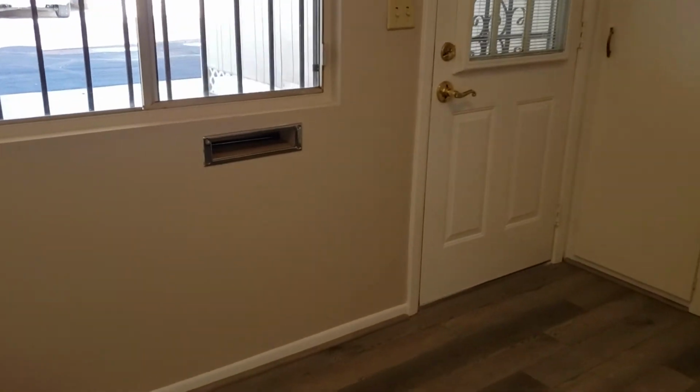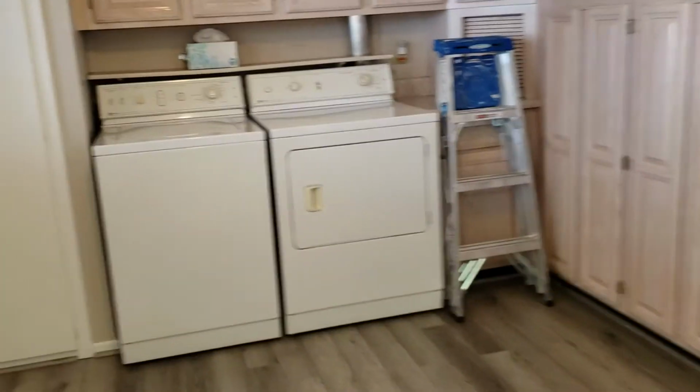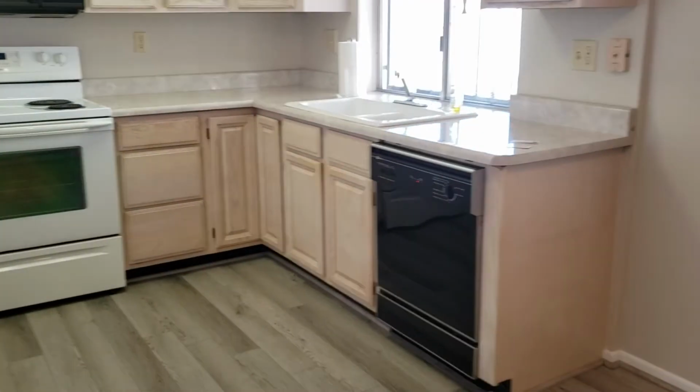And then that leaves the kitchen. There's storage. Lots of cabinetry. Hot water tank. Very nicely done. That is the front door.